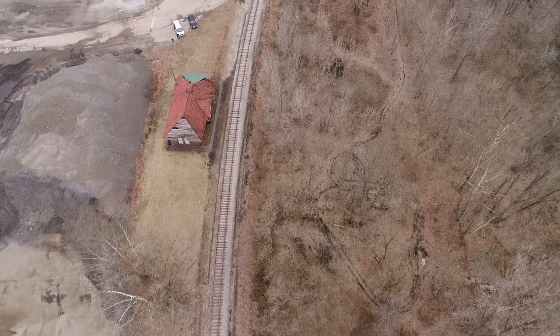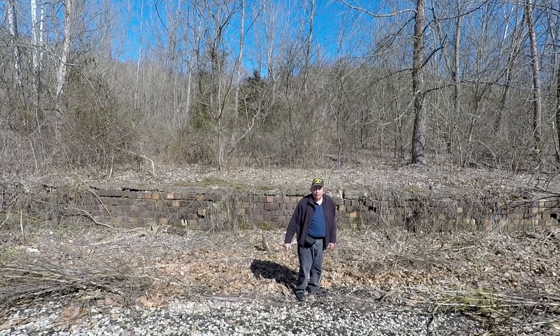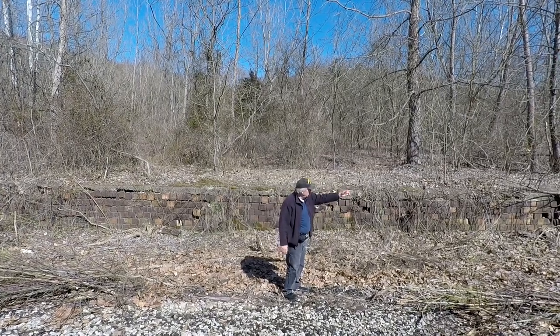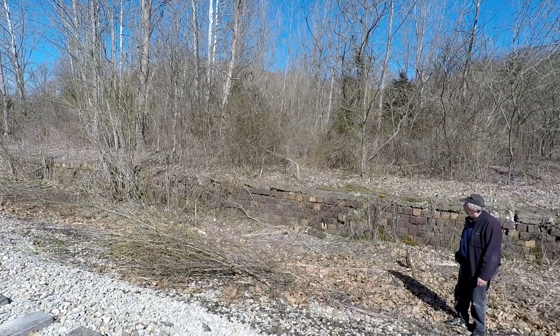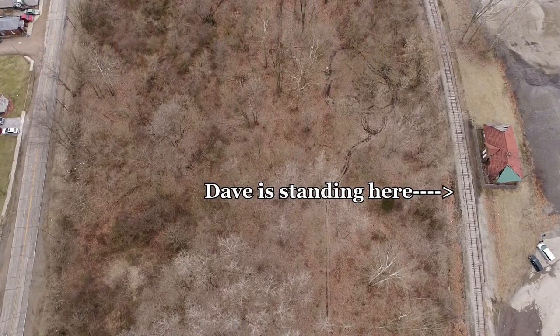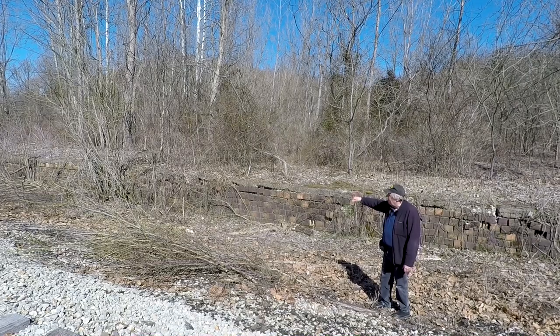Where I'm standing was the siding. The camera is up on the mainline tracks, which are now owned by the Hocking Valley Scenic Railway. But where I'm at was the siding where the boxcars would run in. And behind me here, you can see the loading dock, what remains of that. It ran all the way down through here. And the storage yard for the tile, conduit, and brick that was made here at the brick plant was the area that has become overgrown in here behind me. They would manually load those tile, brick, and conduit into the boxcars down here.